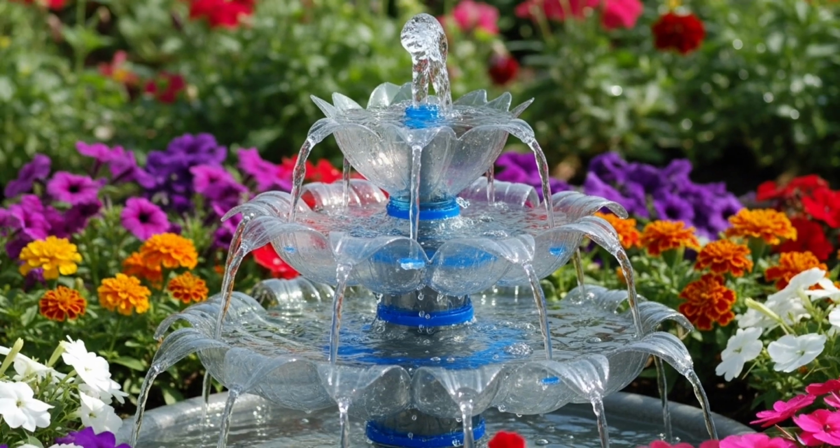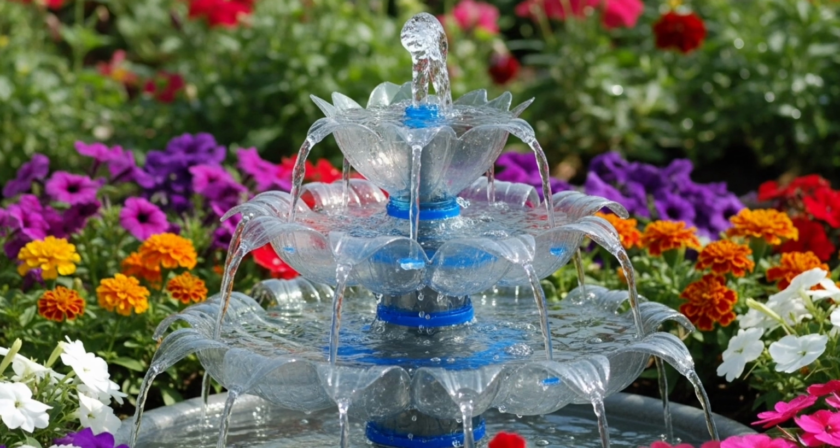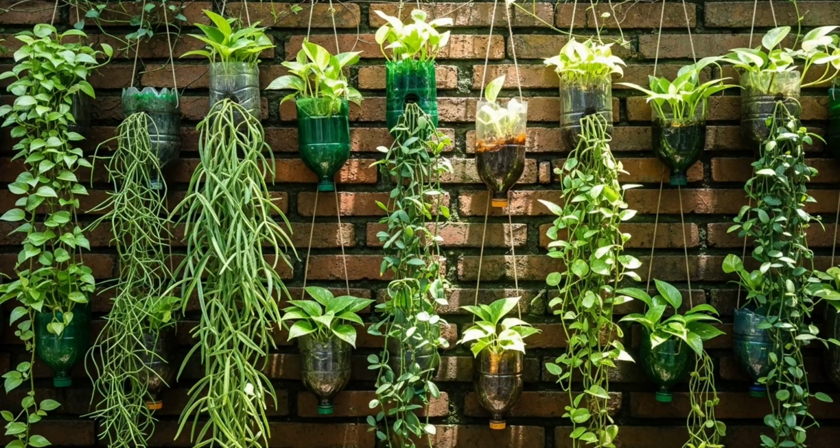Children can also learn about plant growth cycles in a fun and educational way. When harvest time comes, fresh lettuce is picked directly from the bottle, washed, and served at the dinner table. It tastes sweeter, fresher, and more meaningful because it grew from creativity, environmental care, and a little patience.